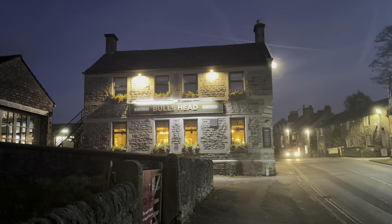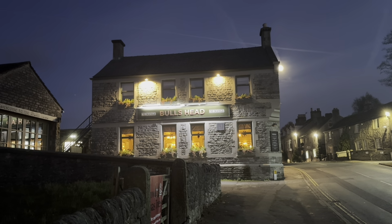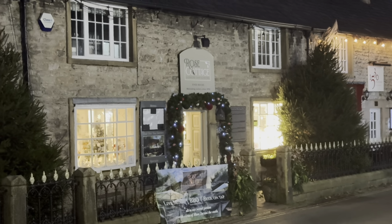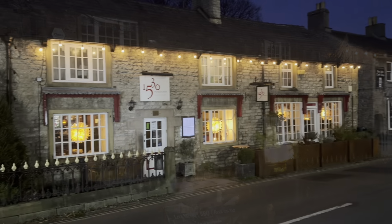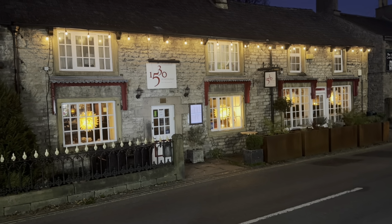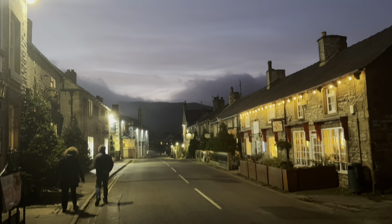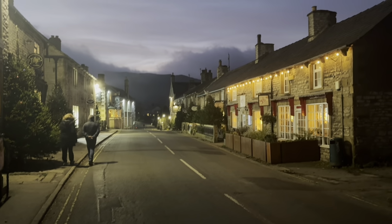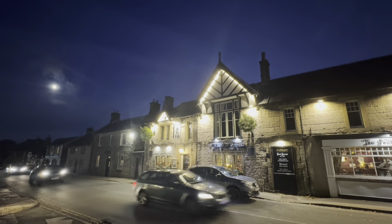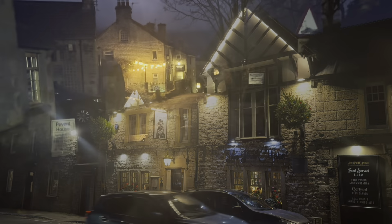So I've just had a meal in there, the Hunter's chicken. Very good. Looking very nice, lit up as well. So over there, just a bit further up, you've got the Rose Cottage. Looks very nice. And by that you've got the 1530 restaurant. Not sure what it serves in there, but again, very nice. And that's what it's looking like all lit up tonight. So I went past the Peak Hotel earlier, and that's what it looks like lit up, very nice.